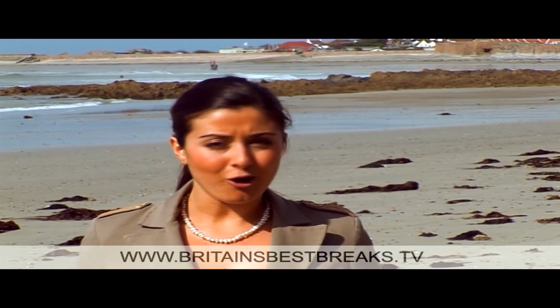If you fancy a little offshore exploration, remember that Guernsey is just one of a group of islands. So one of the joys of a break like this is the chance to enjoy a spot of island hopping.